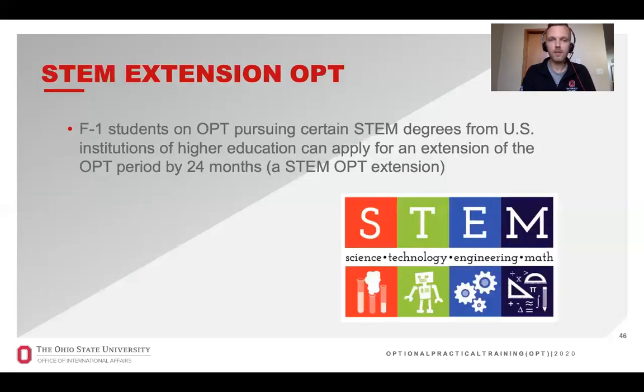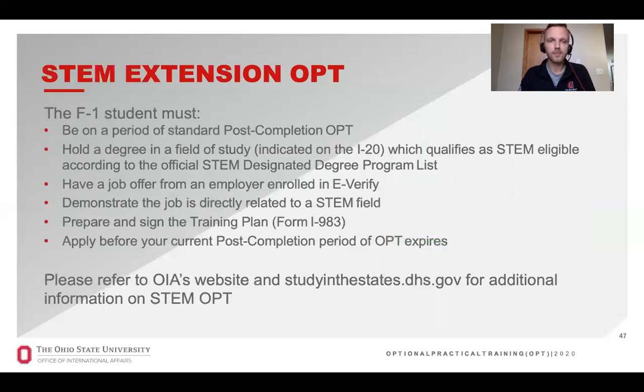All right, there's just a few quick things. We know everyone's not a STEM student, so we'll just talk about this a little bit. The STEM extension is a 24-month extension. So first is post-completion OPT at 12 months, and STEM is an additional 24. It's a separate application process. We're happy to help you via email with the documentation needed when you're working out in California or wherever.